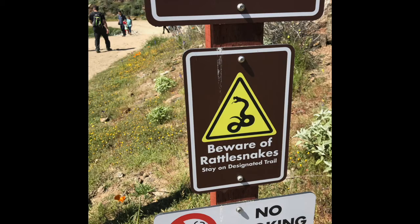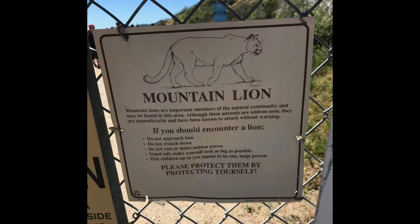There's someone else that scares people, I think, even more than rattlesnakes. And that's our friend the mountain lion. Now, I got to tell you, in my entire life of hiking, and I've hiked a lot, I've never seen a mountain lion. Some people have been lucky enough to see one. I've always wanted to see one. Some people think I'm crazy for wanting that, but I've always wanted to see a mountain lion.